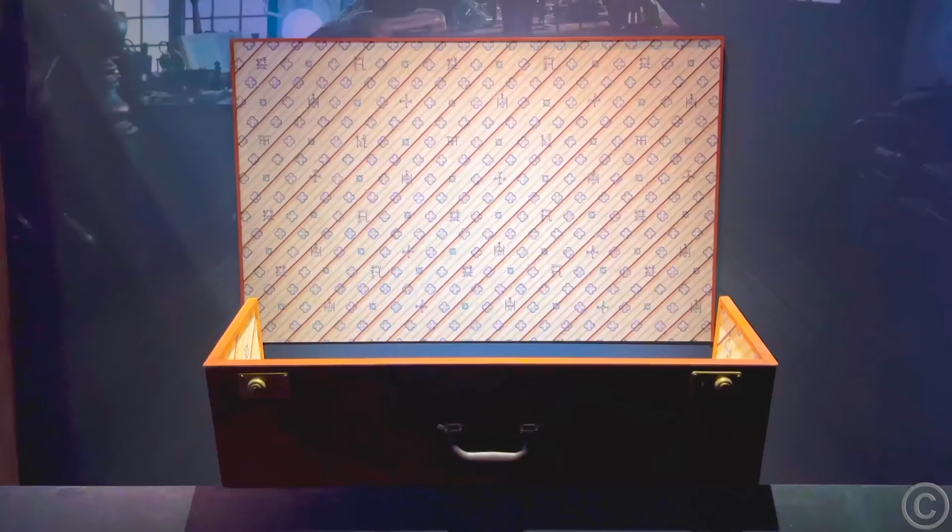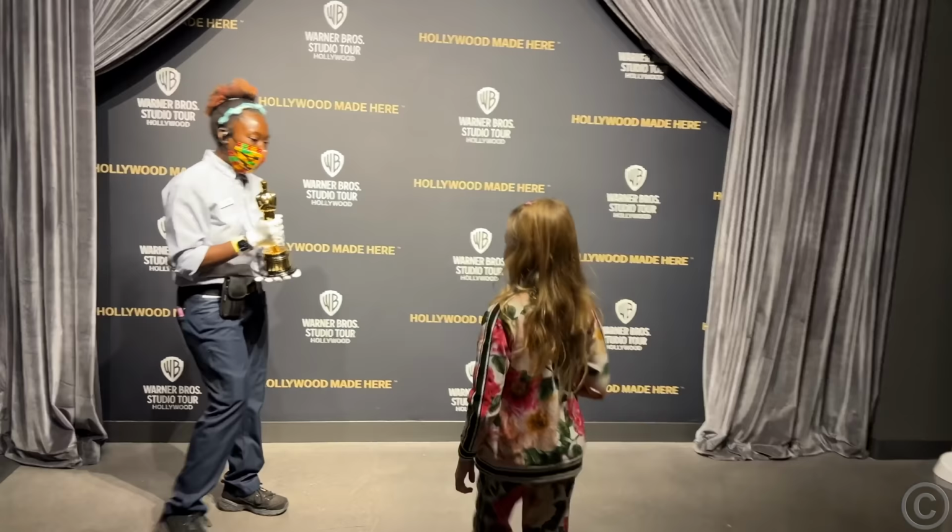So now our interesting tour is over. At the end of our adventure, we even managed to hold the Oscar statuette.